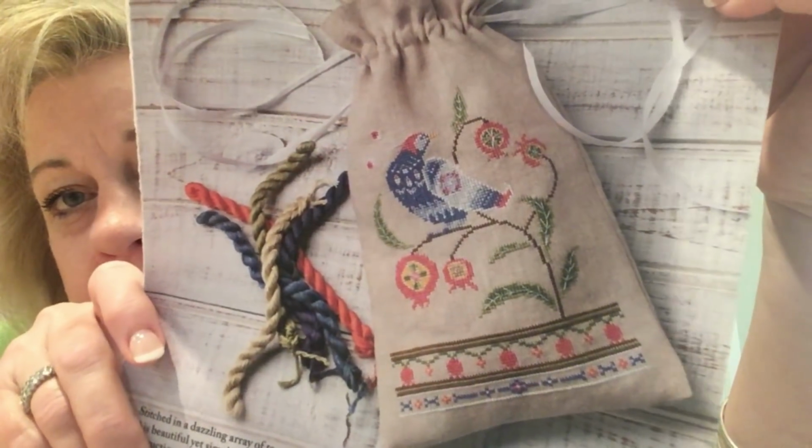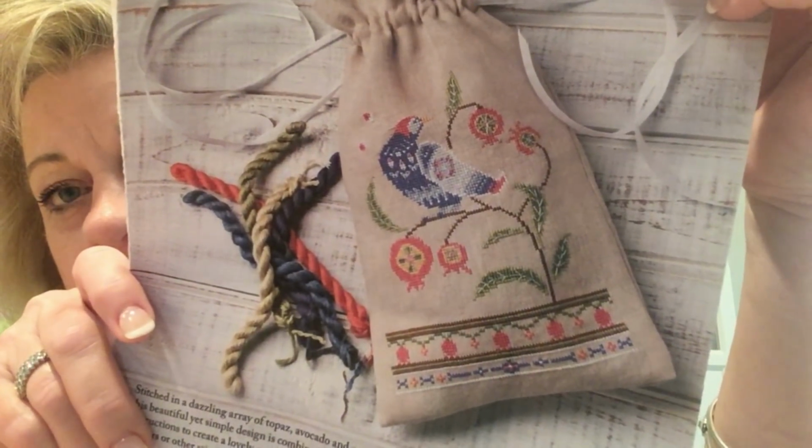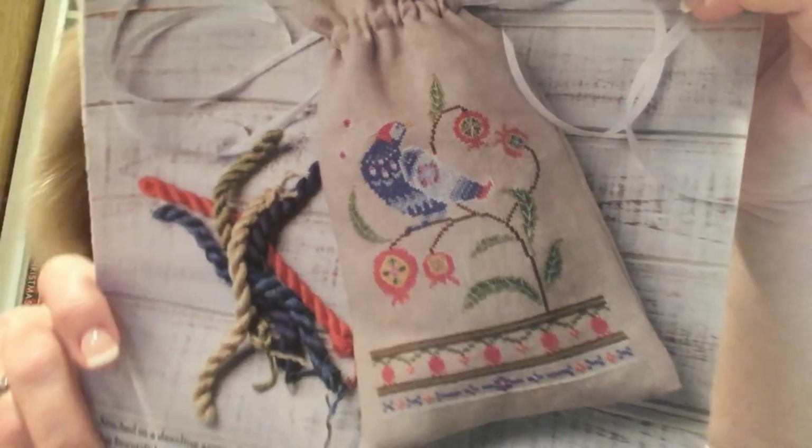Now this may have to be a pillow. I can just see this hanging at a certain place in my home. So this has to come out. Maybe after the Christmas holidays. Just love that so much. And I'm not sure. This was designed by someone I could never pronounce. Evdokia Nikolaeva. Oh, it's just beautiful.